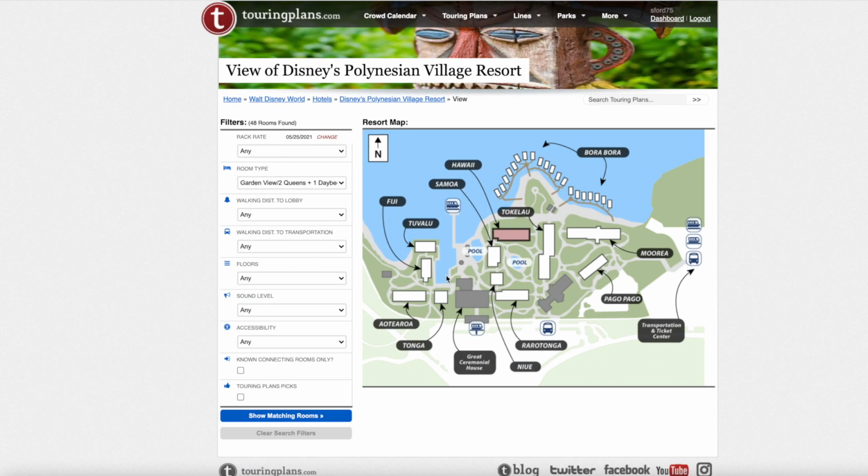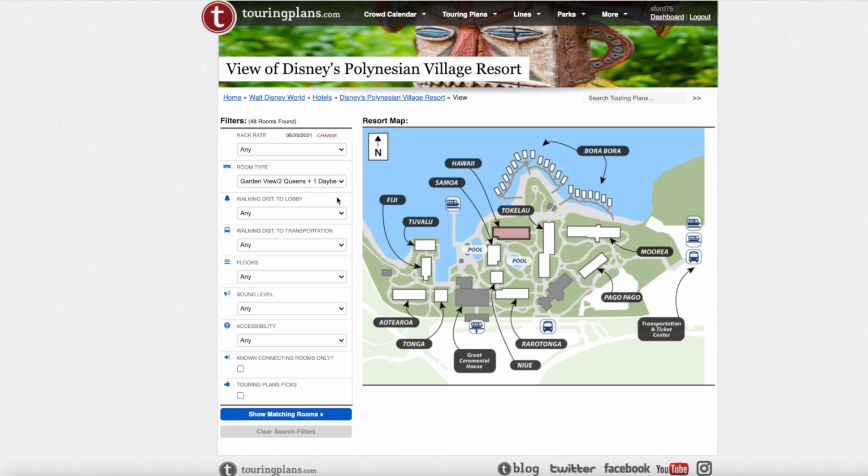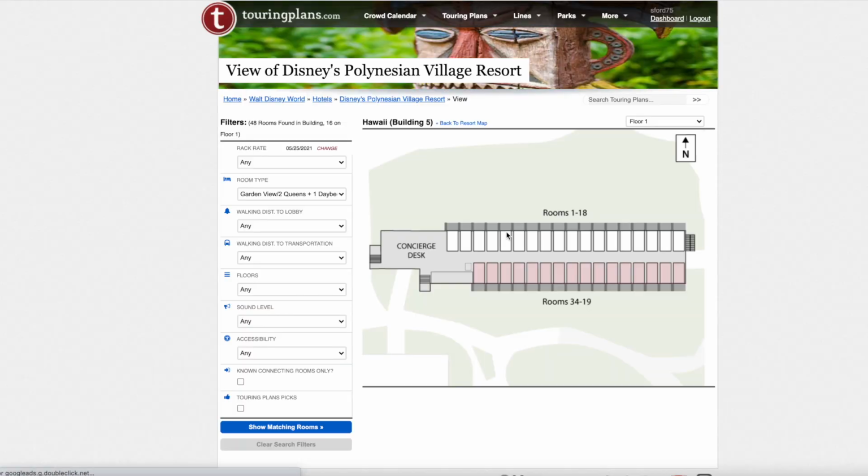Now we're going to go over all the club level rooms, and all the club level rooms are in the Hawaii building. So we're going to start with the Garden View 2 queen beds. Again, there's no king beds in this category. And as you can see, they're all on the back side.